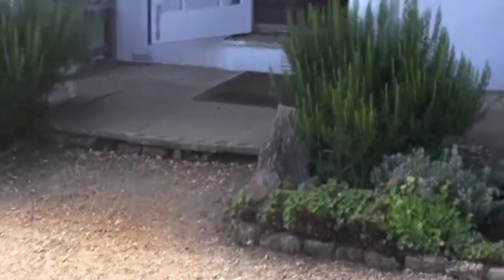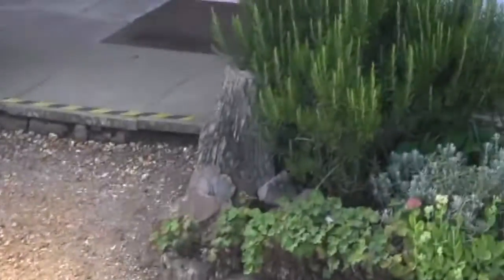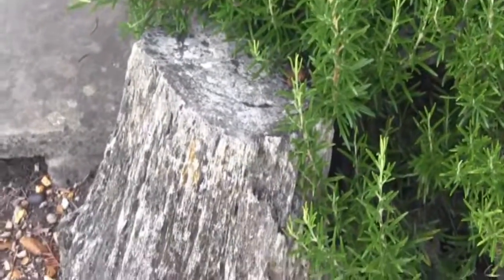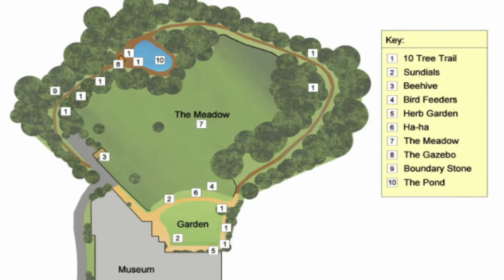As we complete the garden tour, the last object to note is our petrified tree stump. This is a piece of fossilised tree and is many millions of years old. I hope you have enjoyed this virtual tour of the museum garden, and we hope you can visit soon and see it for yourself.